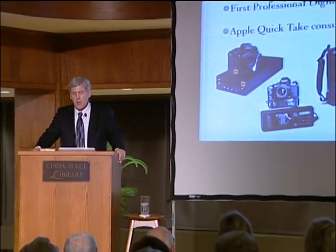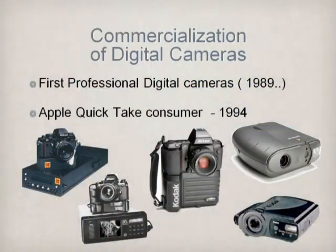The first consumer camera that came out was called the Apple QuickTake. Apple Computer marketed it. We designed and built it. The reason we did it is Apple came to us and asked if we could build this. We said yes, but we had no marketing channels to do this. I think we also had some reluctance to go into this. We didn't know really how to market it to consumers, this digital camera.